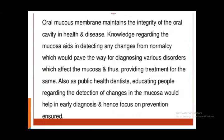The oral mucous membrane maintains the integrity of the oral cavity in health and disease. Knowledge regarding the mucosa aids in detecting any changes from normal, which would pave the way for diagnosing various disorders which affect the mucosa and thus providing treatment for the same. Also, as public health dentists, educating people regarding the detection of changes in the mucosa would help in early diagnosis and hence focus on prevention. In short, for today, oral mucosa is complete. Any questions?